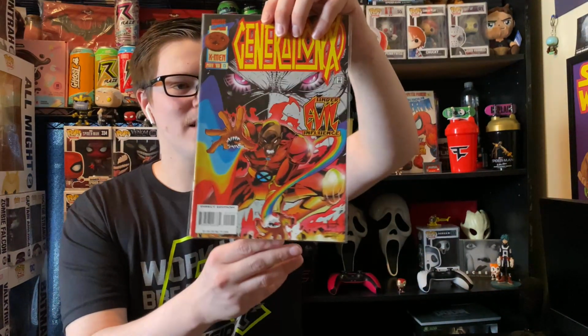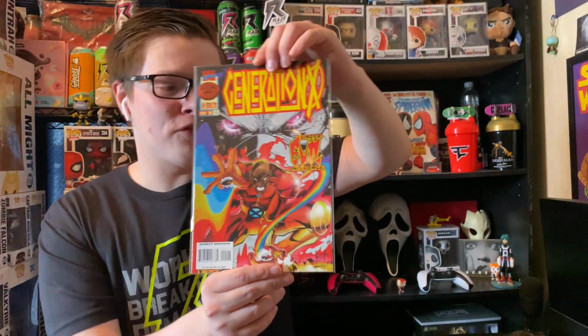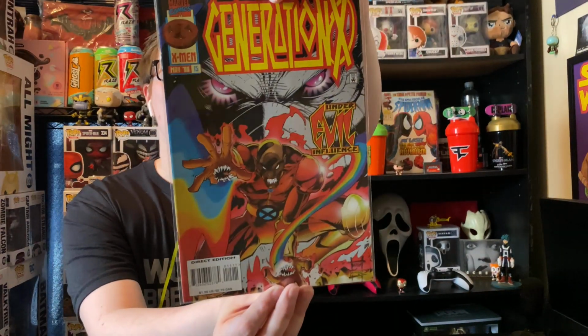Next, we have Generation X, X-Men, and this is Under Evil Influence. I don't know what Generation X is, so if you guys can let me know down in the comments, that would be awesome. I know it has something to do with X-Men, because this is X-Men Generation X. And this is issue 15. I did tell you we're going to fly right through this haul, so I'm trying to go as quick as I can, but also get the point across of what I want to say.